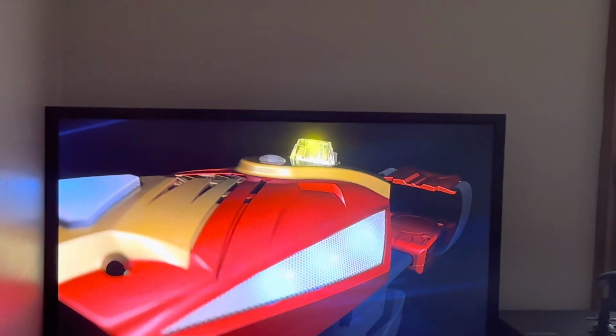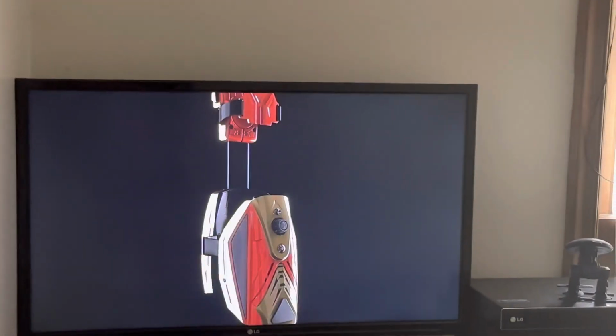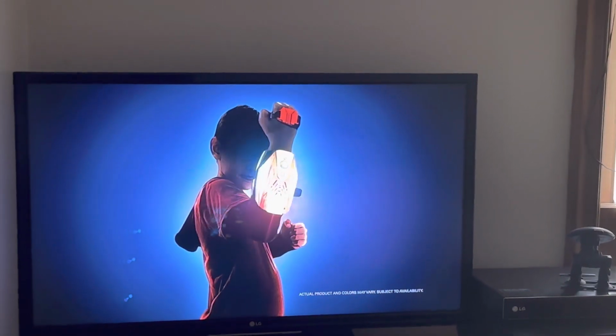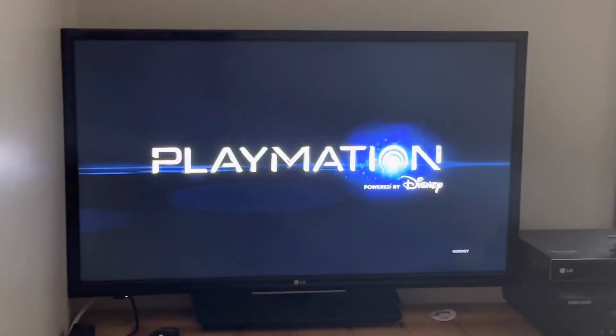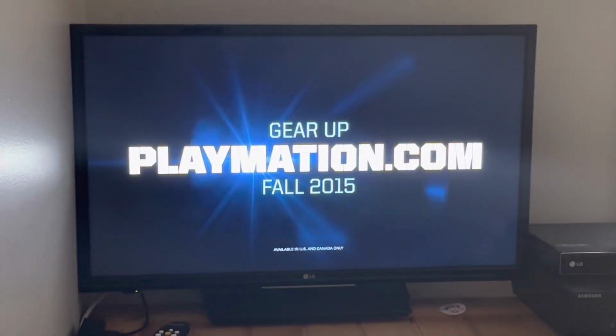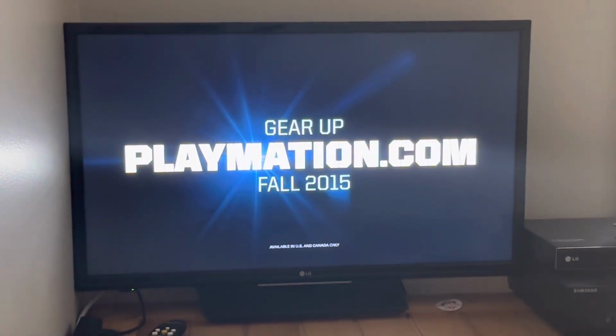You have been asked to join the most formidable team ever assembled. Welcome, recruit. The Avengers need your help. Playmation, Marvel's Avengers. Gear up this fall, 2015.